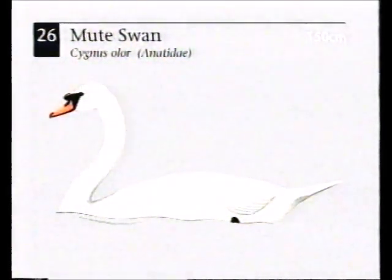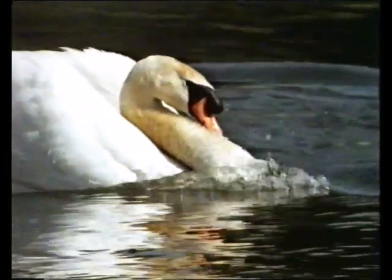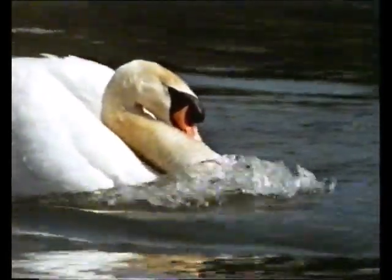Mute swan. A pair of mute swans drifting serenely across an ornamental lake look a picture of grace and peacefulness, but they can be aggressive birds, capable of attacking human intruders to their nests. The mute swan is the common British swan, huge and white with a gracefully curved neck. The black and red beak separates it from the other swans.